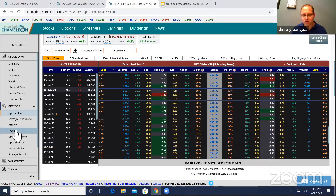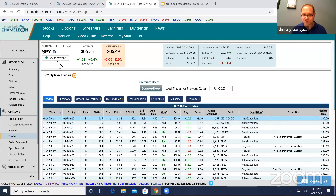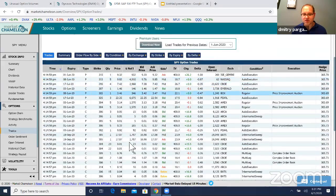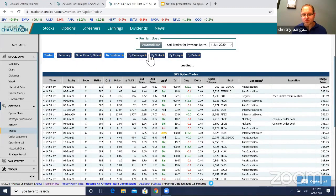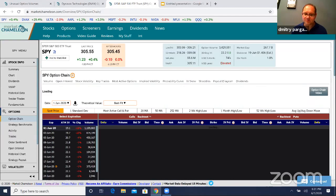Or if you go to the trades over here, it gives you all the trades, just a list of trades that you could reference by time or price. These are all the trades today. SPY trades up to about 415. These are all the trades lined up in no particular order, and you could sort it if you wanted to see the biggest quantity or by time, just over here. You also have this breakdown, but I'm going to go back to the options chain. So these are the biggest volumes today. Let's just go back to the options chain.